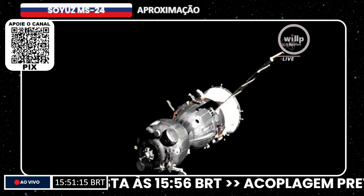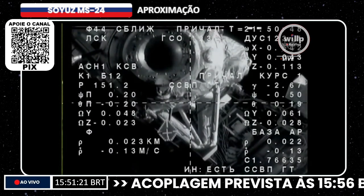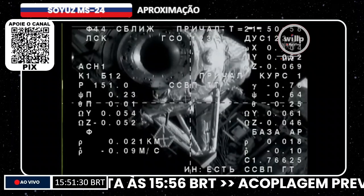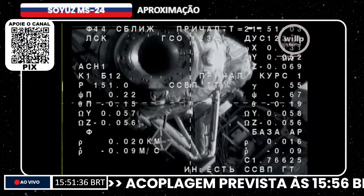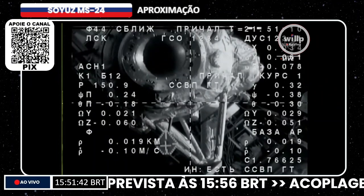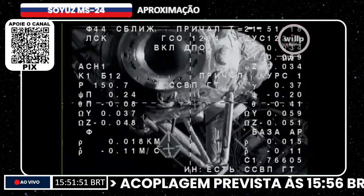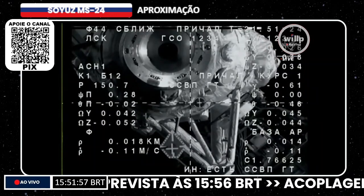Copy. How do you read me on HF2? Estamos a 20 metros da estação. This video now of a Russian ground station's view of the Soyuz final approach for docking, now less than 20 meters separating the two vehicles. Anton, we didn't copy your last. We have interference. Right now we're going to switch to VHF-1. Antares, how do you read me on VHF-1? We're loud and clear.